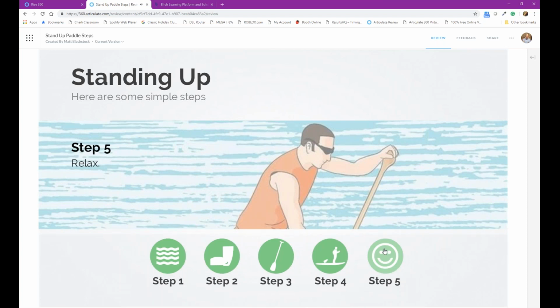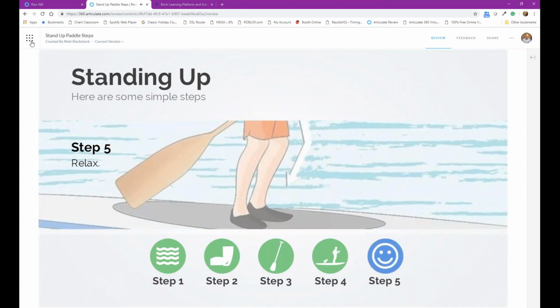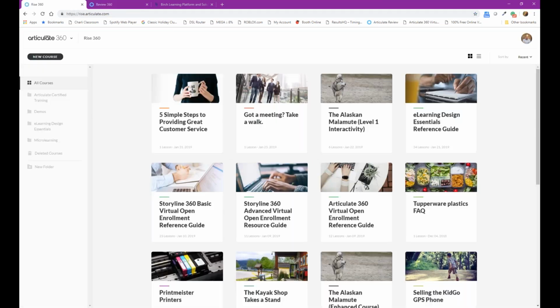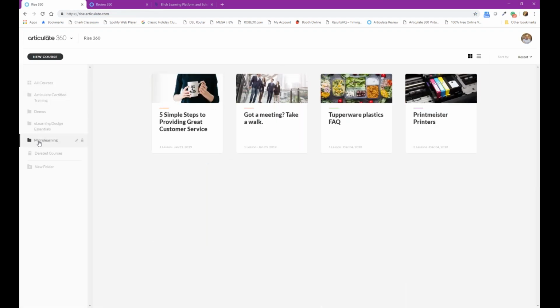Okay, but that's something we've got developed in Storyline, which actually meets a particular action or a behavior or a process on its own, standalone, takes them through it, goes through the steps as well. Now, I mentioned Rise. Rise is also a great tool when it comes to creating some examples for microlearning as well. So here's 4 different types of microlearning.